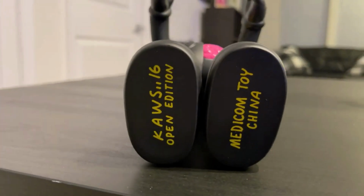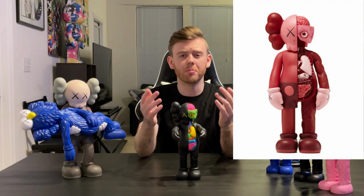So this Kaws released back in 2016 for $200 retail. You can check the bottom of the feet to see some more info: Kaws 2016 open edition, Medicom Toy, China. There are also 3 other colorways of this. There's one in a blush red, one that's a brown with a multicolor inside, and one that's all gray as well. This piece is certainly the most expensive. I think the blush piece goes for around $300, and the gray and the multicolor one, I think $500 to $600. So this one at $1,200 is certainly well above the other ones, but I think it's validated given how much I love this colorway.